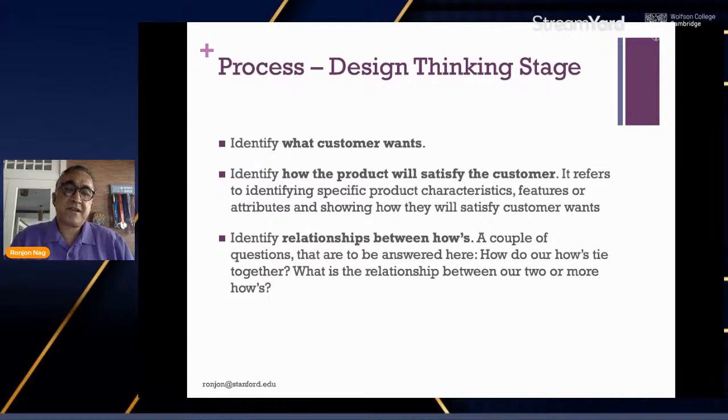And so the process is often known as design thinking, trying to figure out what the customer wants, how it will satisfy the customer, and the relationship between them, the house, right? We may have several things on how we're solving the requirements of the customer. How do they relate with each other? We might want a product to be light and portable and pocketable, but we also want it to be functional. That might mean that it needs to be heavier. And so those are contradictory requirements.